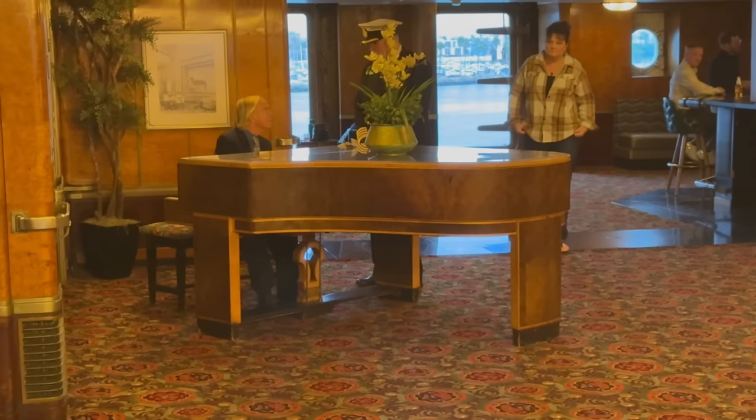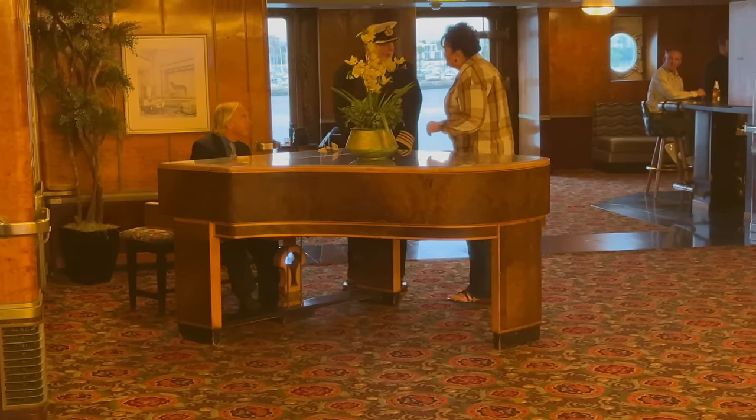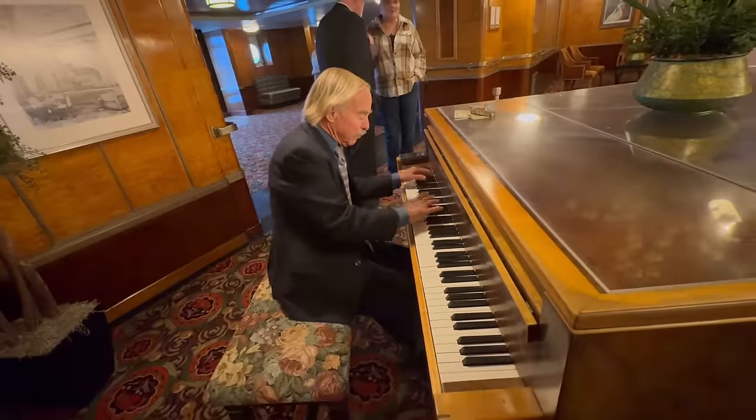If you're lucky during your visit, the grand piano will be tickled by local maestro Scott McDonald, who's been a cherished Queen Mary fixture for decades.